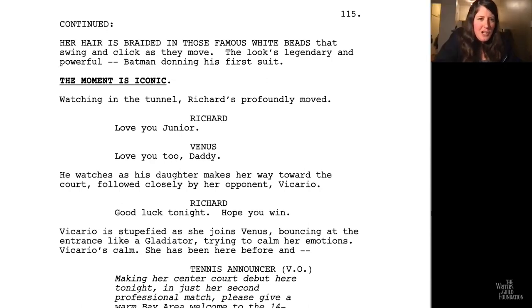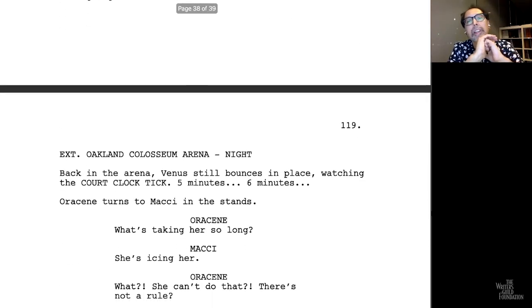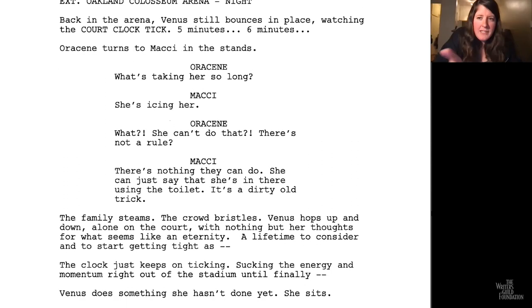Okay, so let's jump to page 119, with Vicario icing Venus here. It just feels like a nice payoff to that moment earlier where the dad tells his daughter to cheat in one of those earlier matches. It's not the first time we're seeing something like this. I've got the question here: can you talk about this a little? But I think we got it, you mentioned it before.